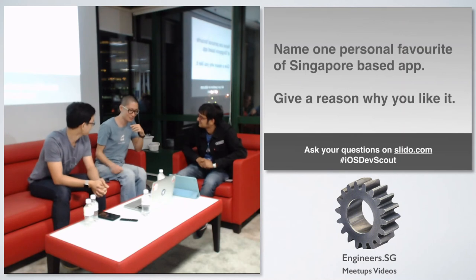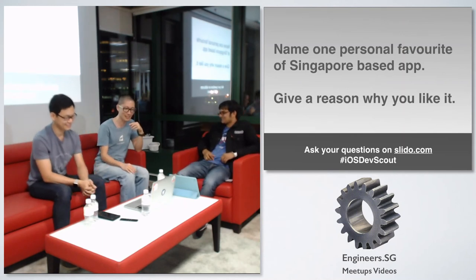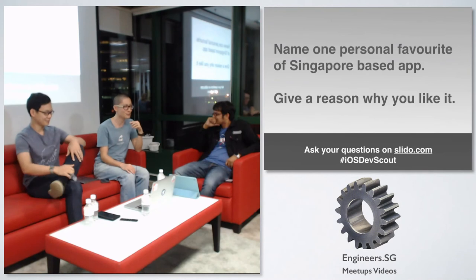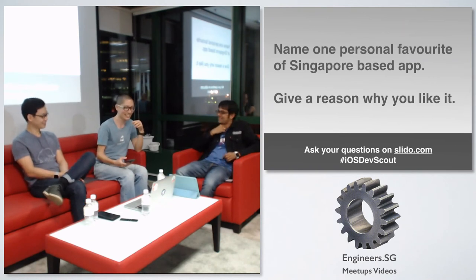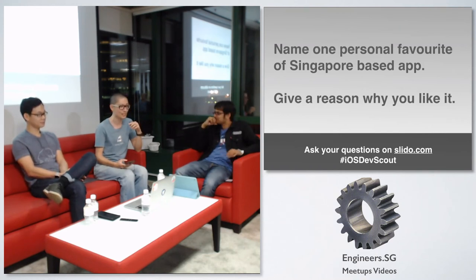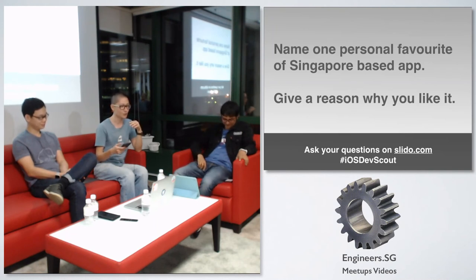I think my choice will be quite surprising. Anyone works for making bank apps here? Apps for banks? No? Okay, good. Because I don't like most of them, but there's one bank app that's quite good, I think, OCBC. When it launched, it was really quite nice, but I don't know why they still haven't updated it to support the larger iPhone, so it's still scaled up.